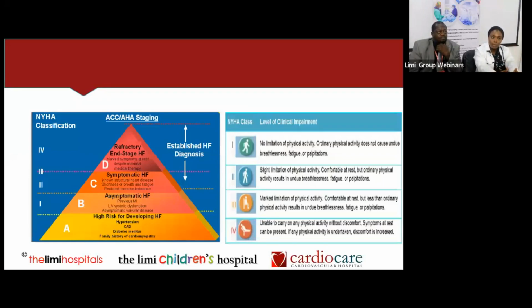NYHA class 2, they have slight limitation of physical activity. So they are okay at rest, but once they start doing some physical activity, they develop some breathlessness, some fatigue, but they're able to go ahead with those tasks. When we get to NYHA 3, there's marked limitation of physical activity. So they're still okay at rest, but less than ordinary activity. For some people, it's as little as putting on their clothes, brushing their teeth, getting their children ready for school. It makes them have undue breathlessness, undue fatigue.